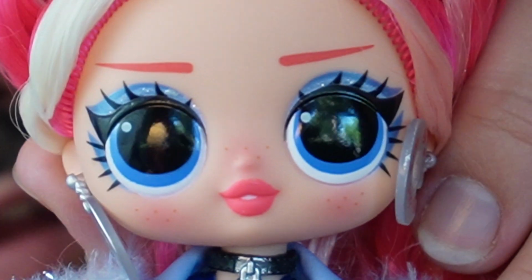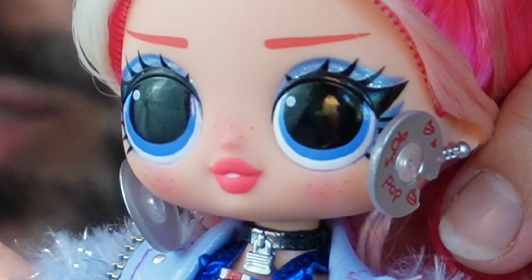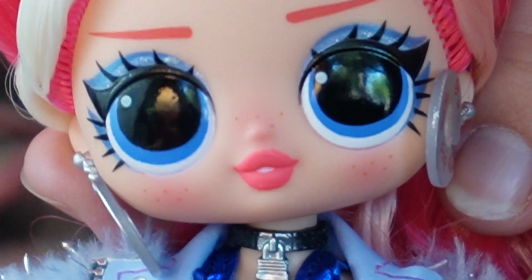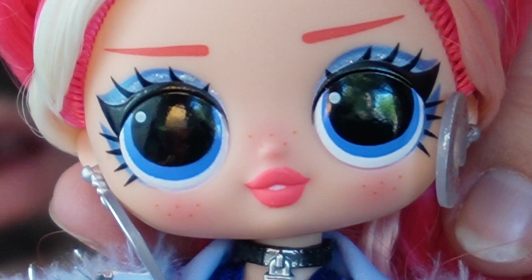Really quick while I'm here, I just wanted to show you her face, just because she's so cute. I love the colors that they chose for her makeup. I think it goes really well. She's got blush on her cheeks and on her nose, so it kind of makes her look sun-kissed. I think it's just really, really cute.